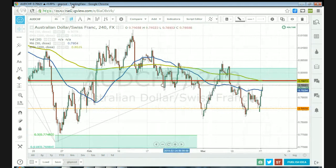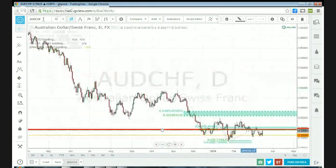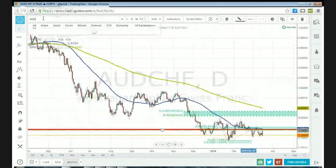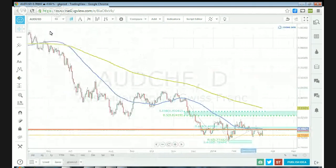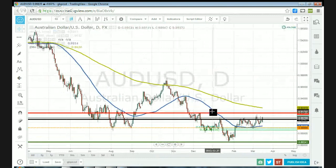We'll see. Let's go back to the daily, and let's go to Aussie US dollar. So I think the short story is that these markets are still kind of range bound. Aussie US dollar is looking the most discouraging because it looks like it could be finding the 50 simple moving average as support. So we'll see how that plays out.